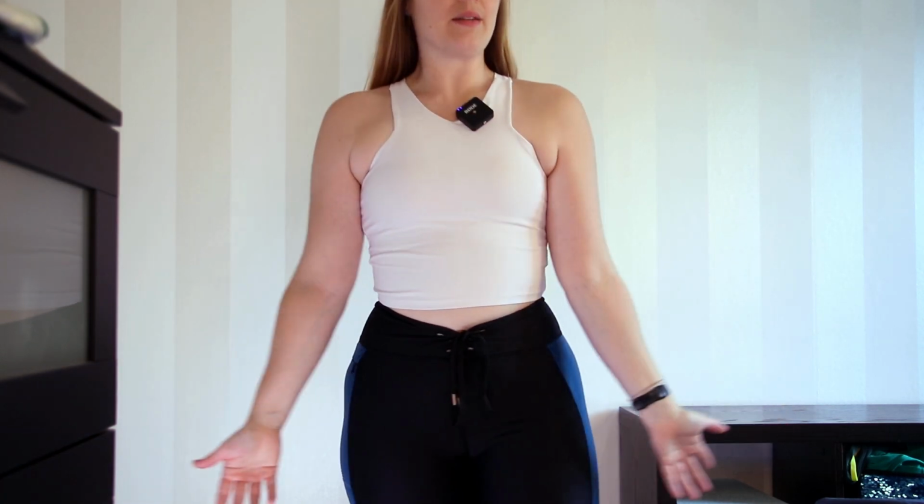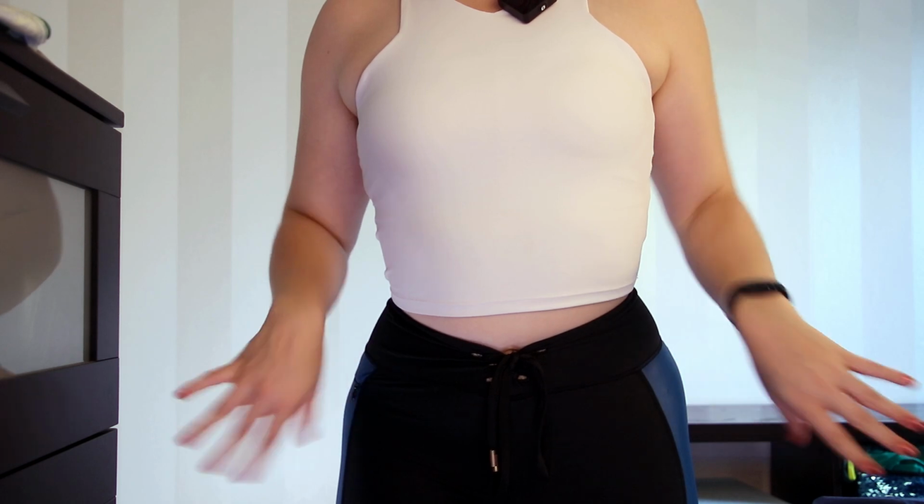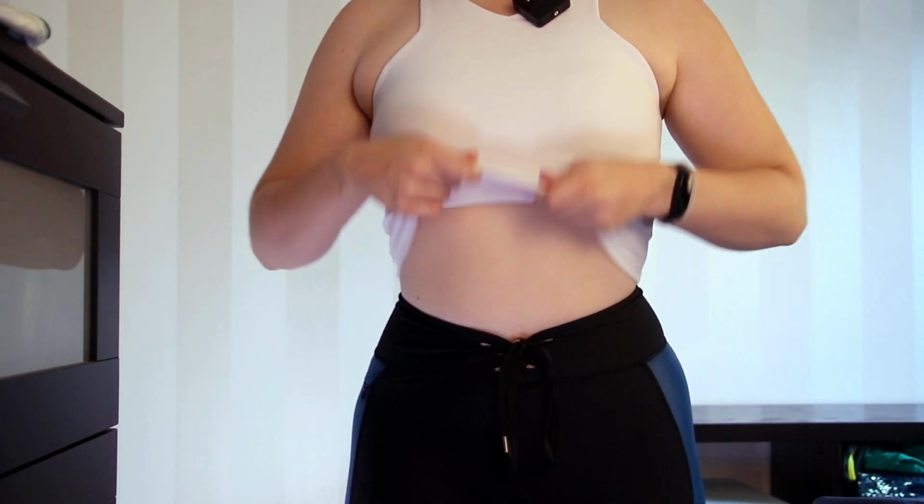And I like the white as well. Of course, black is always a little bit more sleek, but I like that I had it in both black and white because they're both basic colors that you can pair with anything. And here again, you can see it's nice and long.